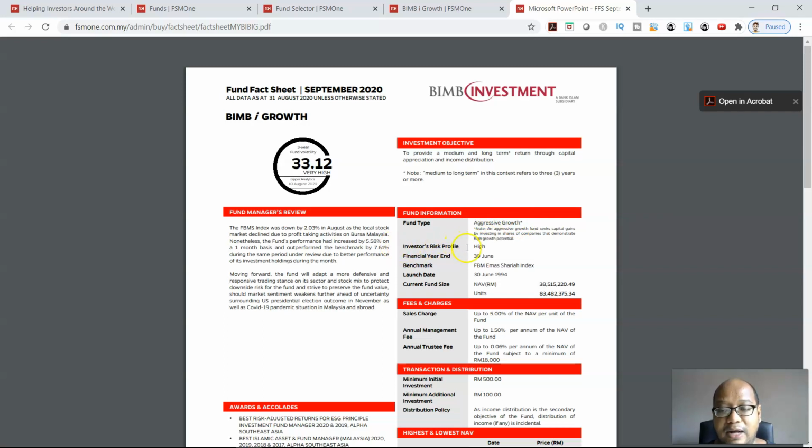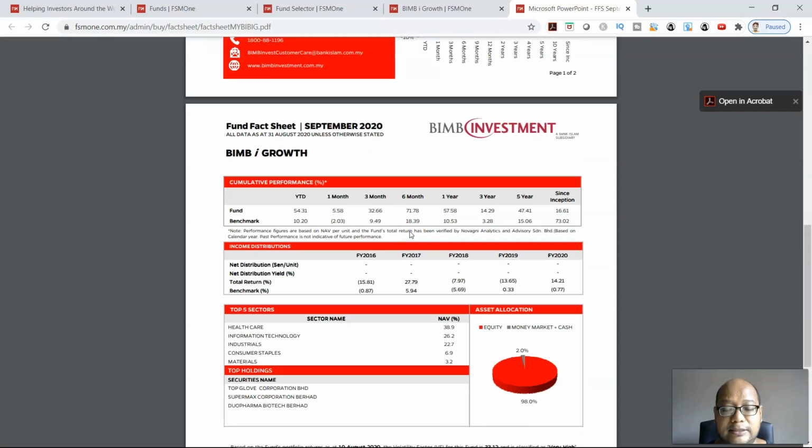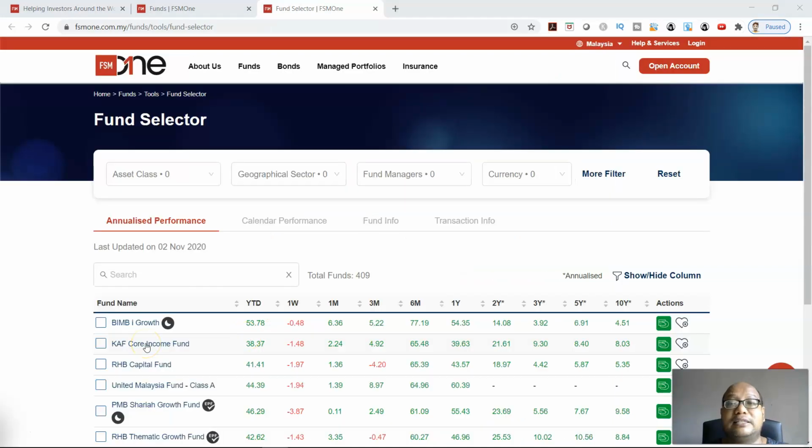The investment risk profile is high, and so on and so forth. Okay, once we scroll a little lower, we can see the fund's sector allocation. The top allocation is the healthcare sector. And here, we can guess that maybe they bought some glove counters. If we look down a little, these are their top holdings: Top Glove, Supermax, and YO Pharma. Here, we can see 2 out of 3 stocks are glove stocks. So let's pick another 2 funds and see whether we can learn some trends from their investment style.